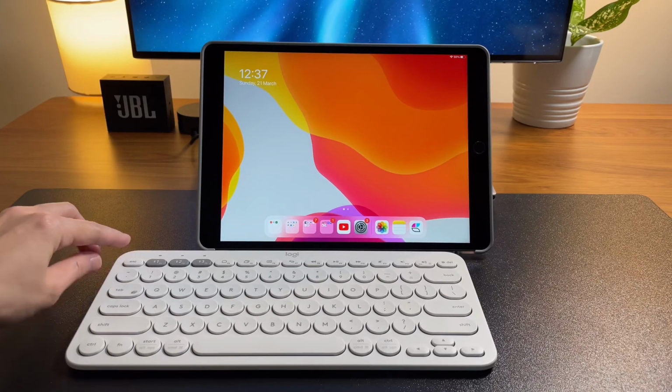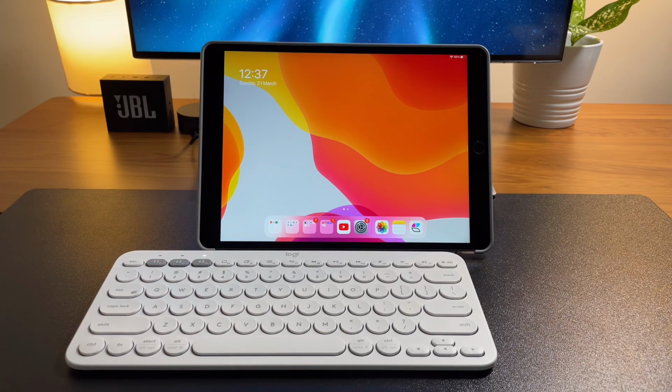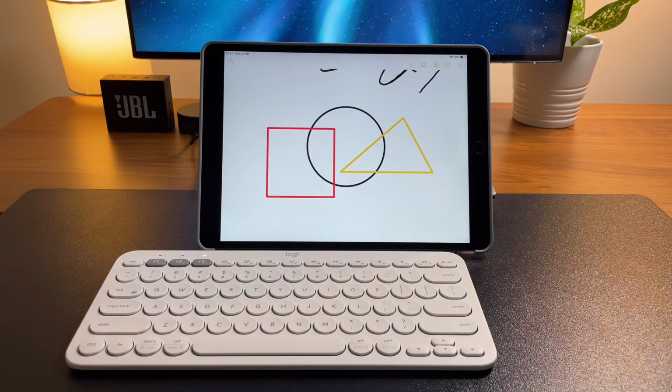And of course, I have to mention my trusty Logitech keyboard and mouse.